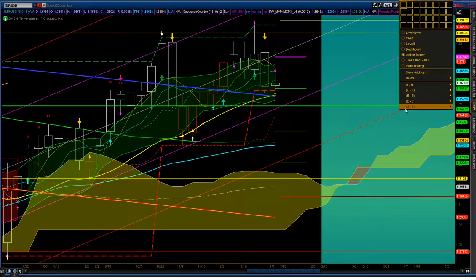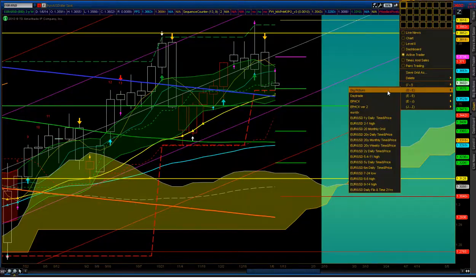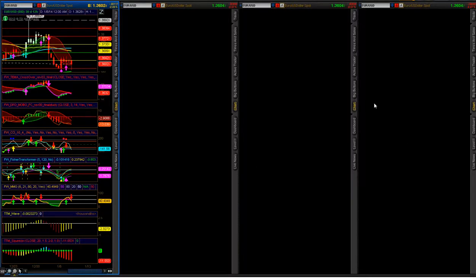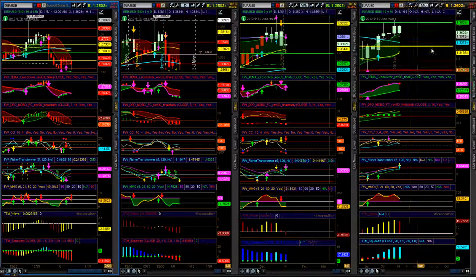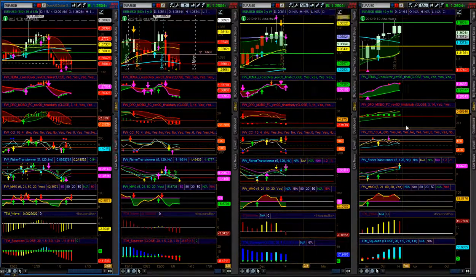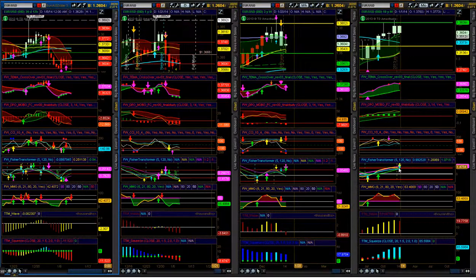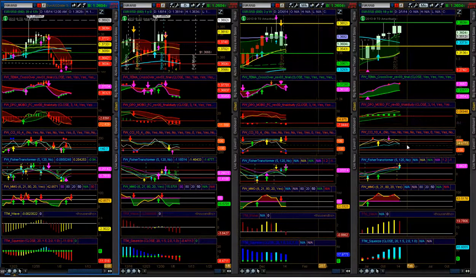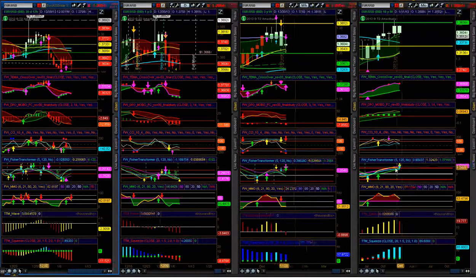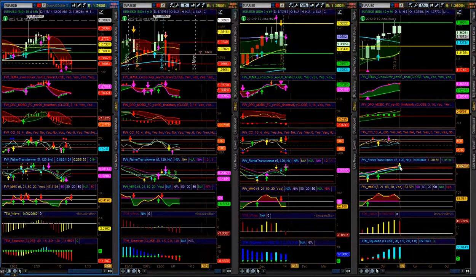If we go to the big picture, the big picture is a monthly, weekly, daily, and the 12-hour. As you can see in the monthly, we're starting to show some weakness. It's giving you early indications. Nothing to be alarmed, but it's already starting to build up like this. But picture it more like a monthly. It just takes a long time.